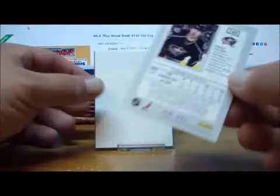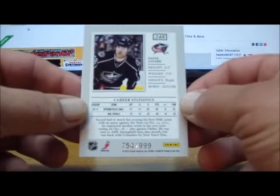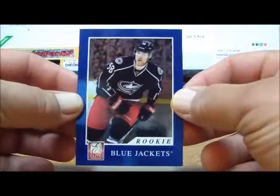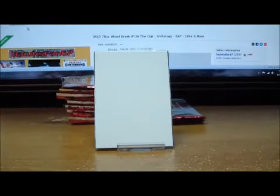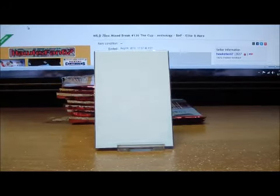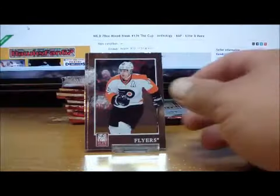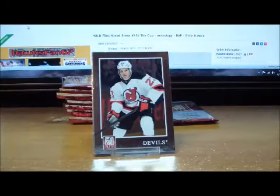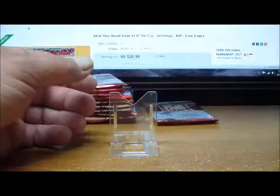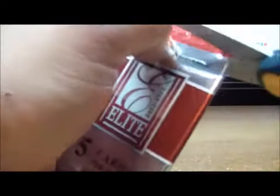One, two base cards for the Columbus Blue Jackets. This is definitely a Blue Jackets box. 754 out of 999. Rookie card of David Savard. So another Blue Jackets hit for Duckfoot. And a spacer with two more base. One, two, three, four, and five base cards. So our first skunk pack in the box with nothing but base.